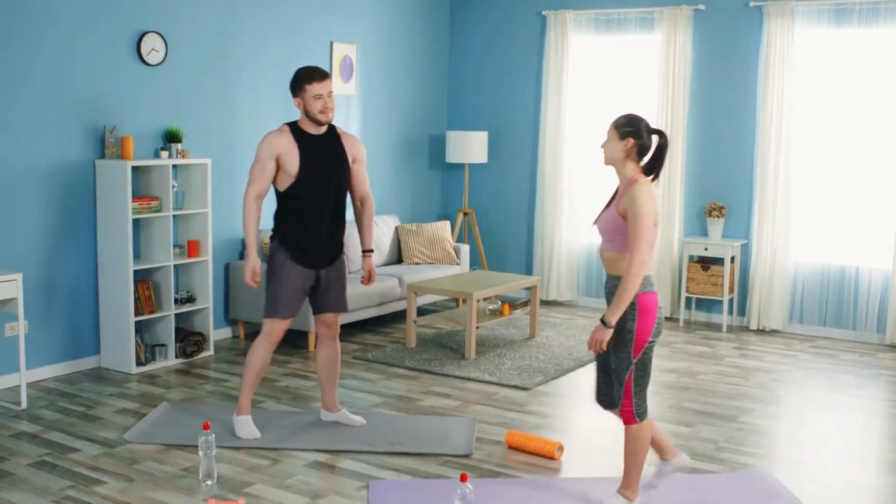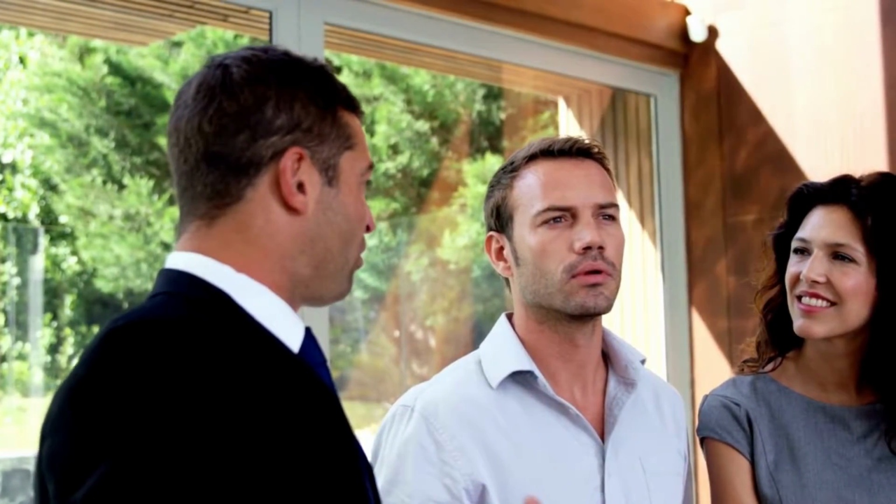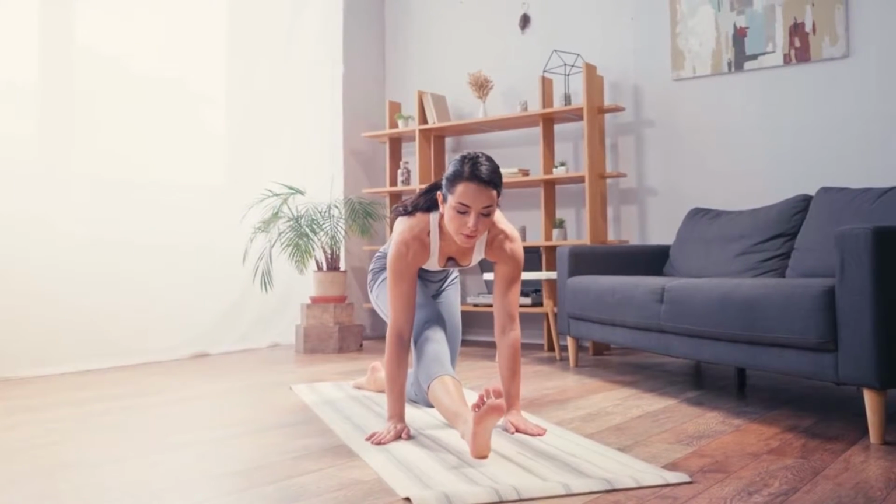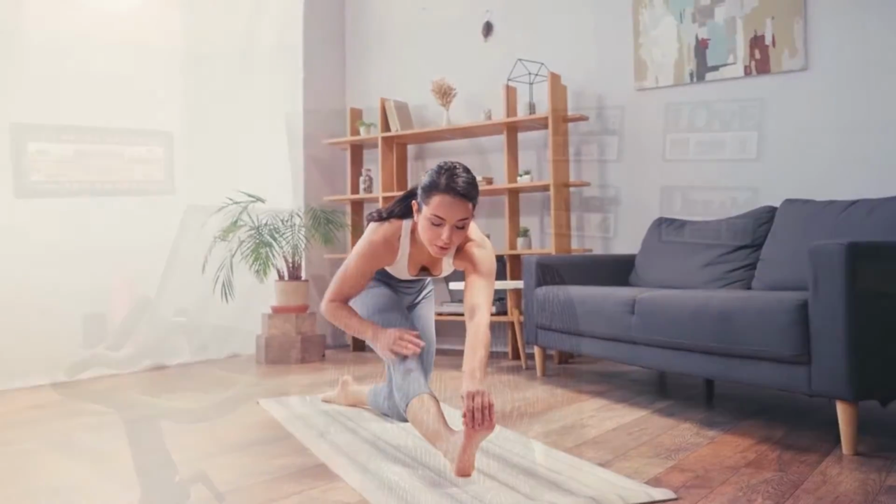Now, these tips go for whether you have a home that you love or you're buying a home. It's important to take a look at your current needs due to COVID-19 and find the space that makes your life better, makes you healthier, happier, and maybe inspired.